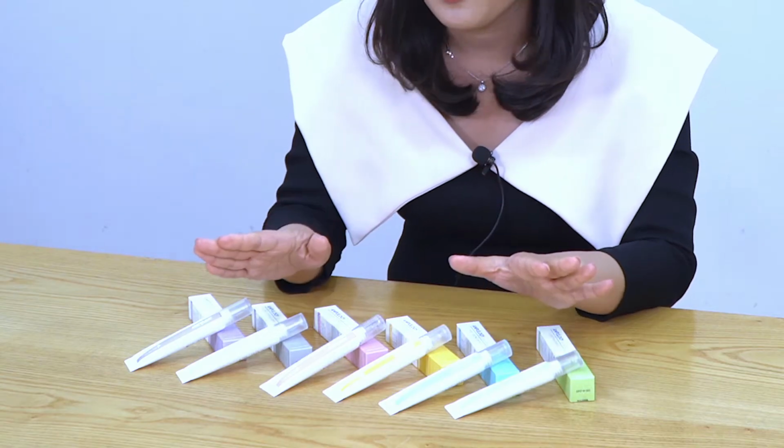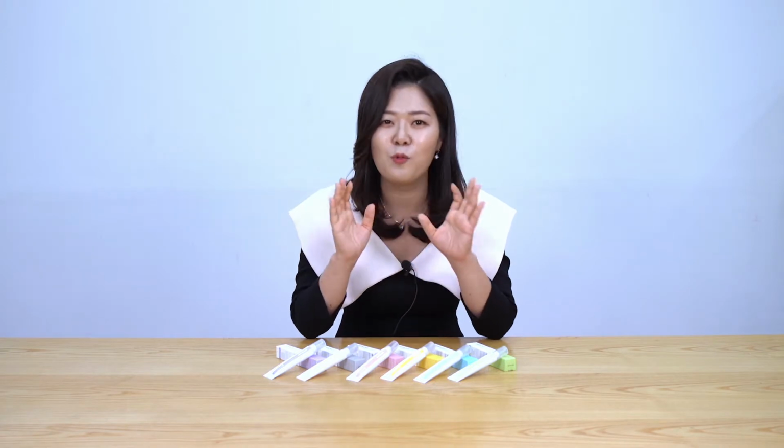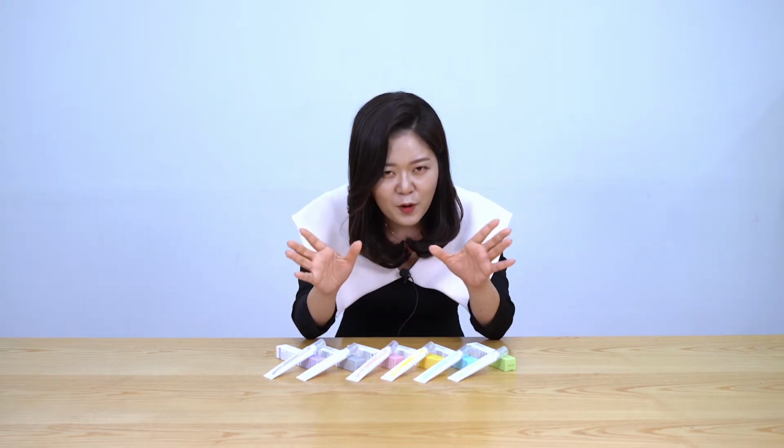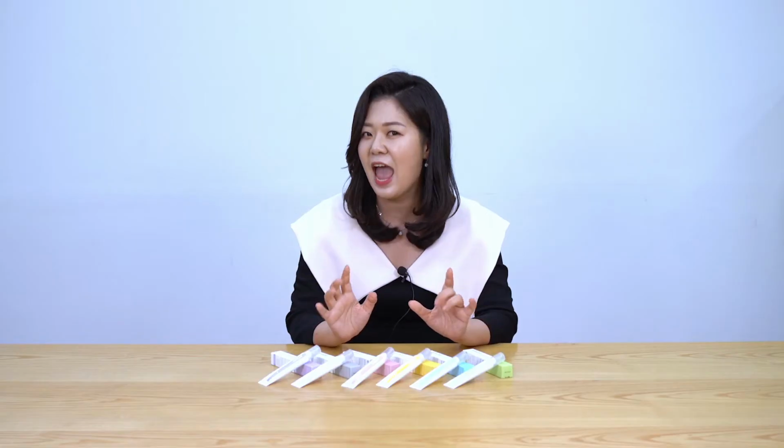Does your skin condition keep changing? Each area of your skin has its unique issues. You can cure them all with just one or two skincare products. Now, cure your skin with various types of customized ampules.